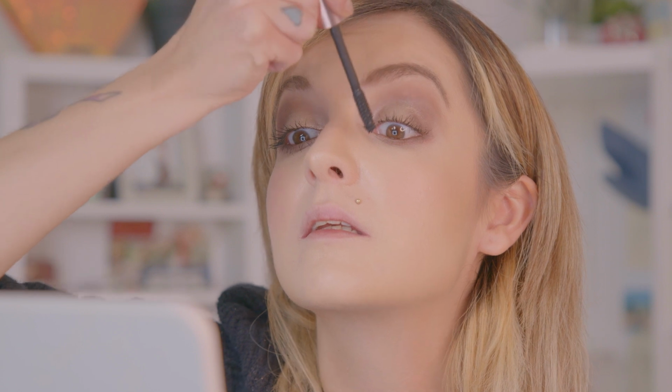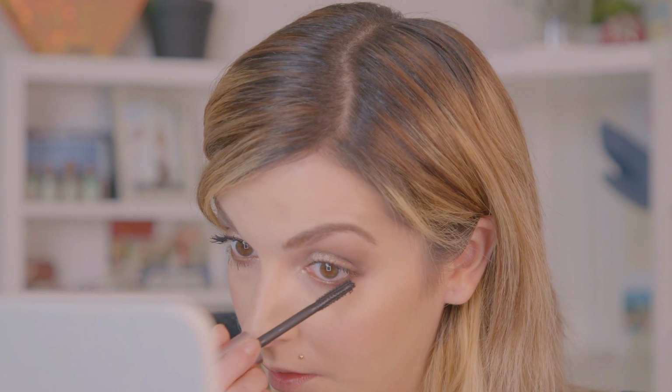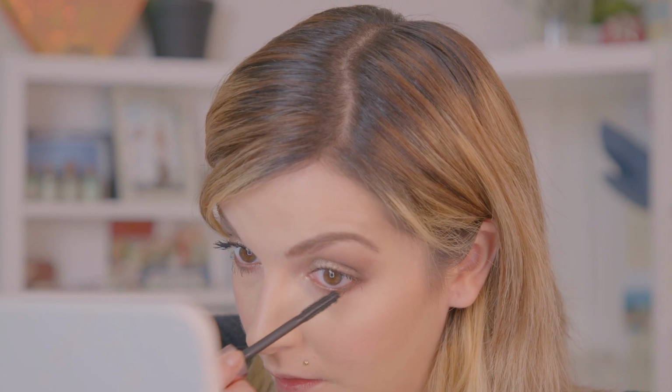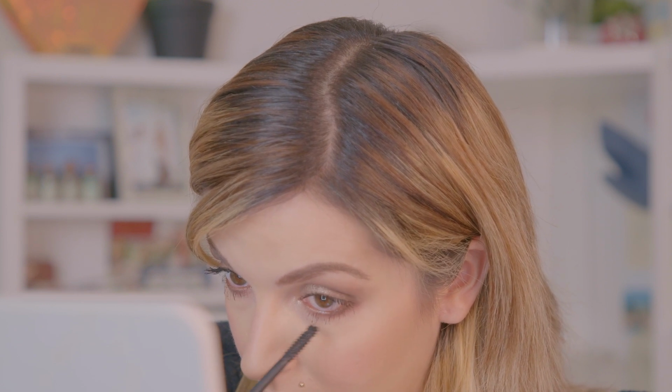And you know what I love about this mascara is I can literally do this and get in everywhere. Thank you, Lawless, for making it so easy. And this is usually the side that fails me, and it just looks so, so nice. Oh my god. So dramatic and so easy and so instant.